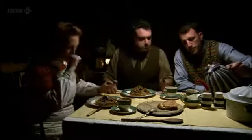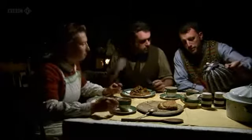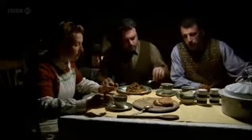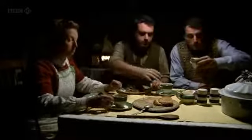Tea. Brought in from the four corners of the Empire, Peter. Thanks to the brave merchant shippers. And drink to them. It's a merchant seaman.